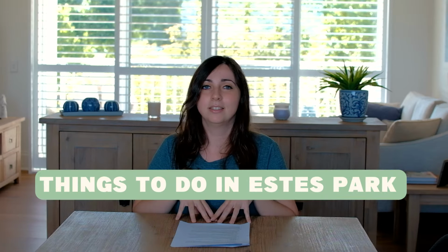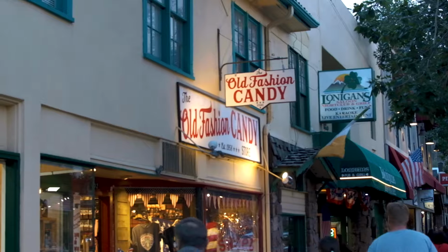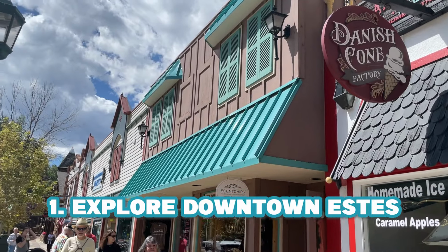Now, things to do in Estes Park. Estes Park itself is such a cute little town. It's definitely worth spending at least a day exploring the area. So the first place to go is, of course, stroll the streets of downtown Estes Park. It's very cute. There's lots of shops, restaurants, galleries.